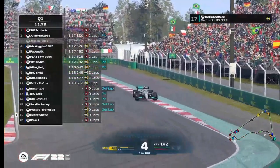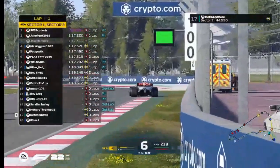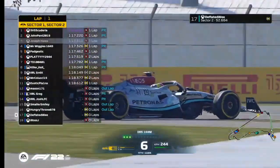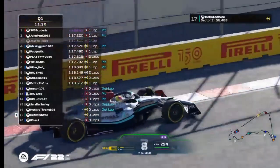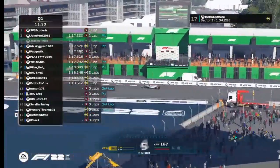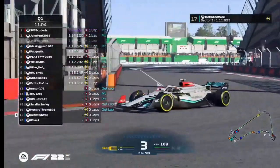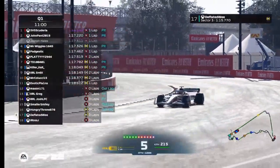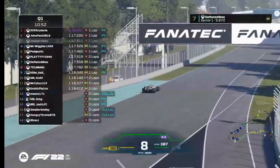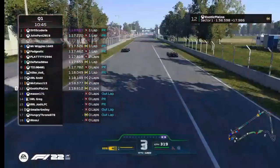Greg has left the session. With a car in front of him, but that gets out of the way and inflated into the S's. Inflated into the last corner and over the line in a 117.5, and it puts him in 7th, but he did it on the medium tire. A lot of different tire strategies at the moment in play.